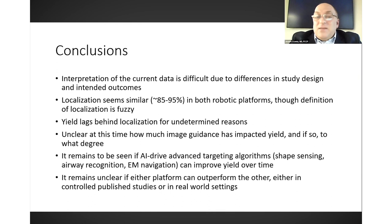Like I said, a lot of these trials were done with cone beam, and if it has impacted yield, to what degree. It remains to be seen if AI-driven advanced targeting algorithms can improve yield over time. It's something we should definitely follow as we go along. And it really remains unclear if either platform can outperform the other, either in controlled published studies or real-world settings.